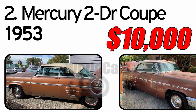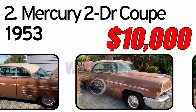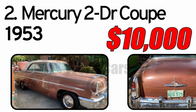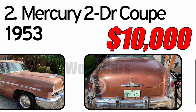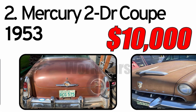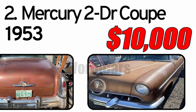The Mercury has been owned since new by one family and 3 generations. It has a flathead and 3-speed on the column, original paint and upholstery. Lived most of its life inside and has 1 spot on roof, with little rust showing, good rubber and original hubcaps.